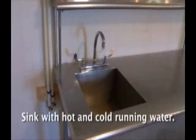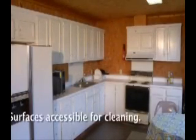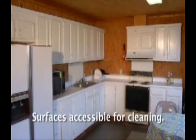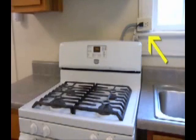The kitchen should have a sink with hot and cold running water. There should be proper storage areas for food and utensils. Kitchen surfaces should be accessible for cleaning. GFCI outlets should be used near sources of water, such as by the sink.